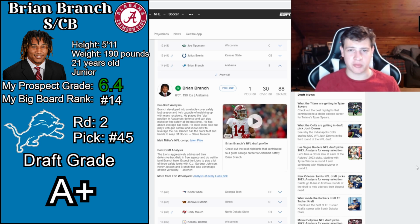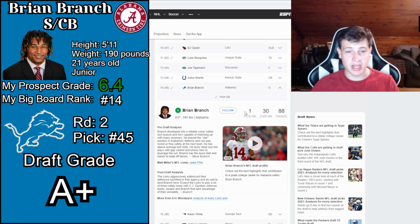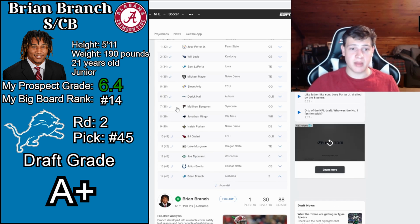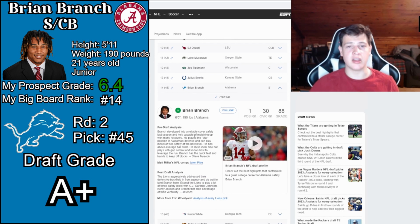However, Brian Branch is that Swiss Army knife. He can play in the box. He can play in the slot. Even though I wouldn't have him as my deep half safety, I like him as a strong safety. And Detroit doesn't really need the free safety. They already have Kelvin Joseph, who is that free safety type in the deep half. So now they have Brian Branch to lock up that box spot. And I had him as a first-round grade. He was also another top 20 guy. He was my 14th overall player, and you get him at 45. And you get him at the 14th overall pick in the second round, which is really good value for a guy that I think is a very good player. And great pick for the Lions.